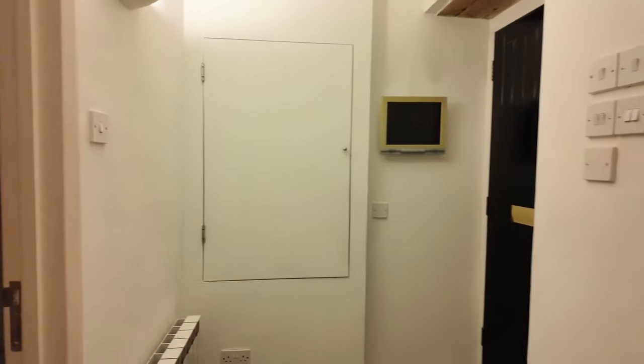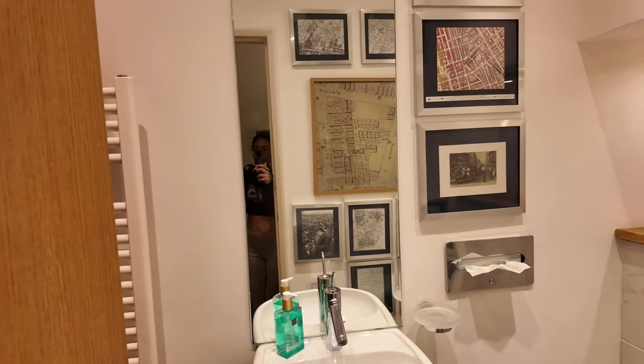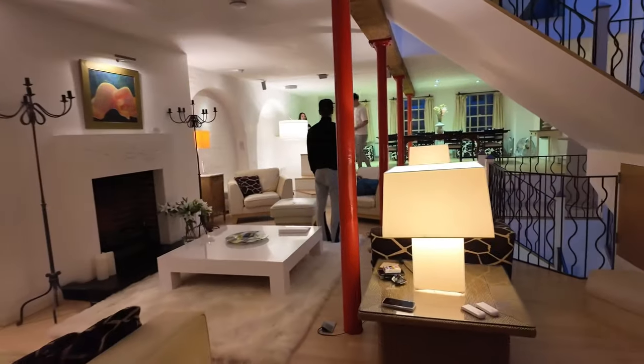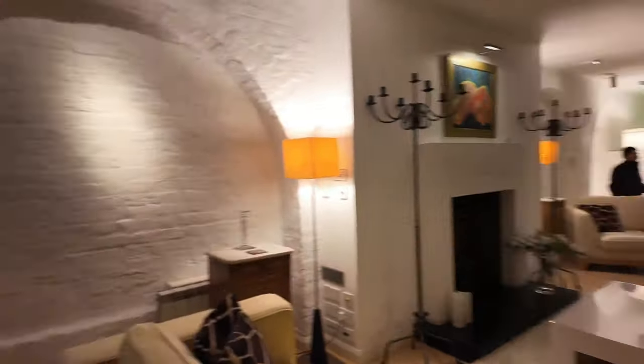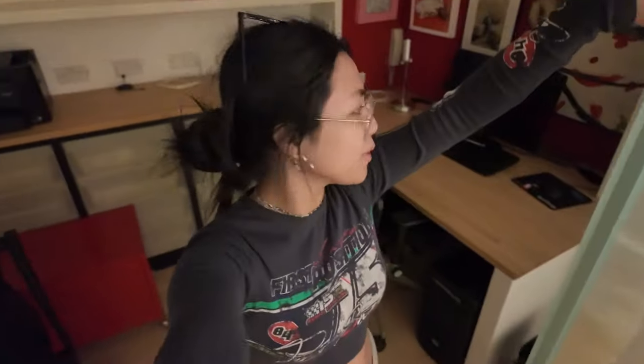So this is the entrance right here. When you walk in, there's already a bathroom. So it's got a toilet and the mirror is there. And then you walk in. This is the main living room. And then you've got an office if you have business ideas. If you're a uni student like me and you want to focus on your course, this is going to be your favorite room in this whole Airbnb. So this is the living room, and then that's the upstairs.